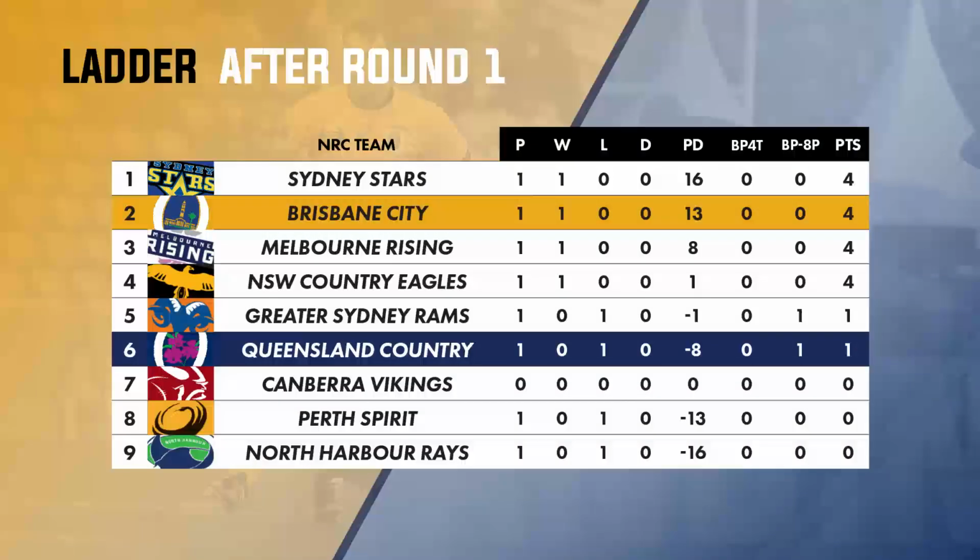Looking to the ladder, Brisbane City sit in second thanks to their solid win, trailing only the Sydney Stars. Melbourne Rising, the New South Wales Country Eagles and the Greater Sydney Rams sit in 3rd through 5th, while Queensland Country sit very close behind in 6th. The UC Vikings, Perth Spirit and North Harbour Rays round out the ladder.